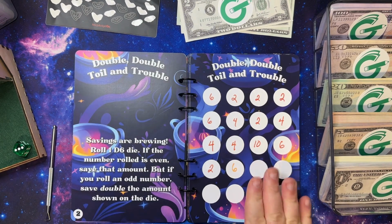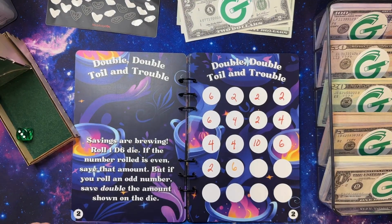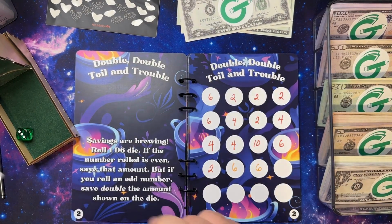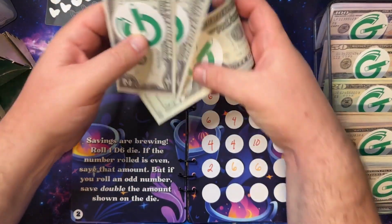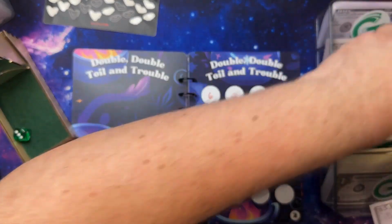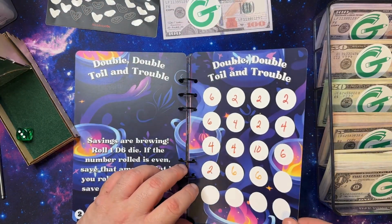So we're back to double, toil, and trouble. So we're rolling 1d6 die. And we got a 3, so we're going to save $6 again because we double odd numbers. Kind of a squeaky pen. And that puts us at $100 because we have 94 here. So I'm going to put all of this away. And I'll take out 100, but we're just going to keep soldiering on.